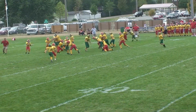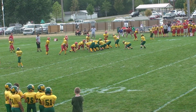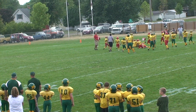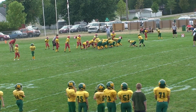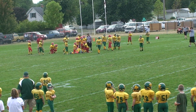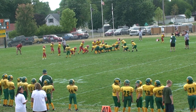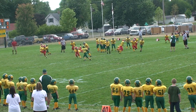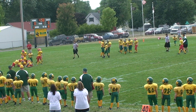11 Simmons hands the ball off, and the Charleston player gets into the backfield. Cooper Simmons on a nice handoff to number 35 for Mattoon, Jack Pilson. And Jack takes the ball. Quick handoff to number 4. Back to pass. Pass complete to number 35, Jack Pilson.